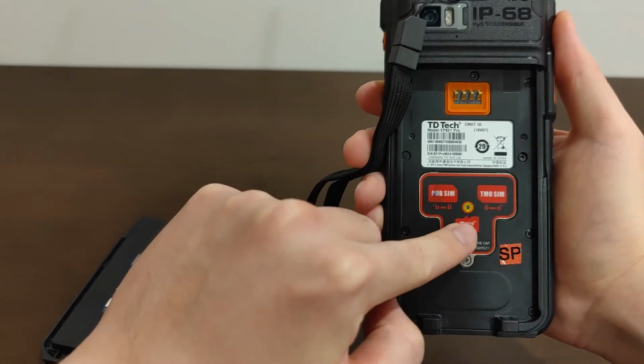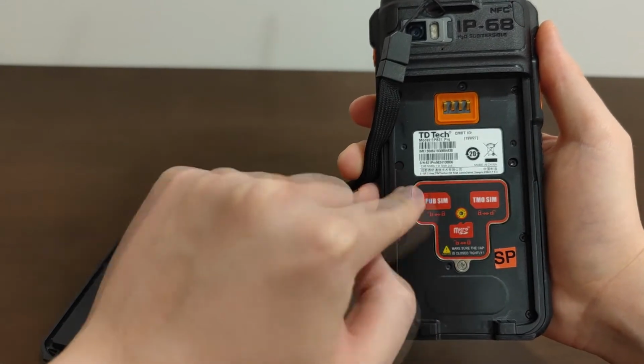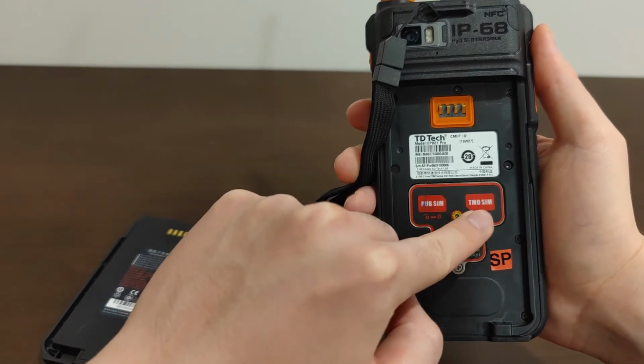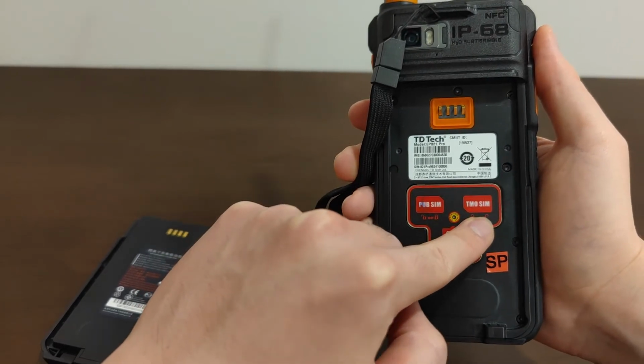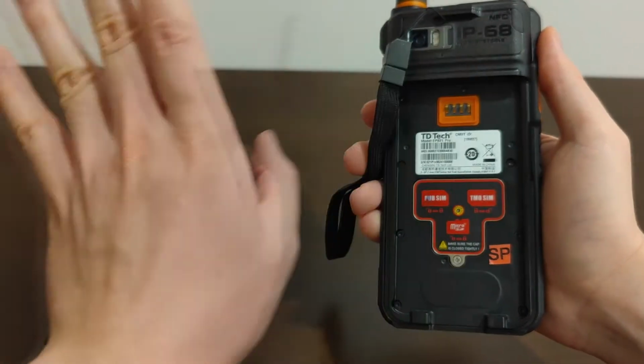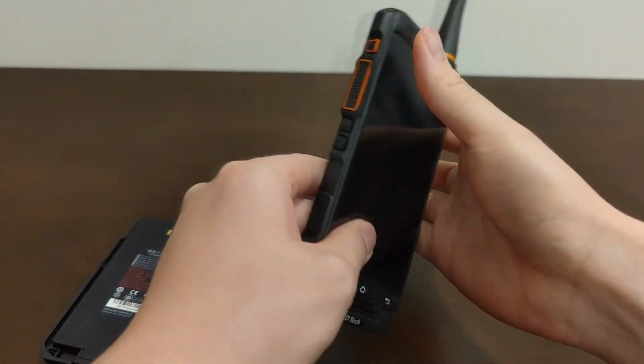And on the subject of the SIM card, it takes a public SIM, which is your regular SIM card that you put in your cell phone, and it takes a TMO SIM, and TMO is a trunking mode SIM, and that is a SIM card that enables this phone access to the super secret, super secure trunking network that I talked about earlier.